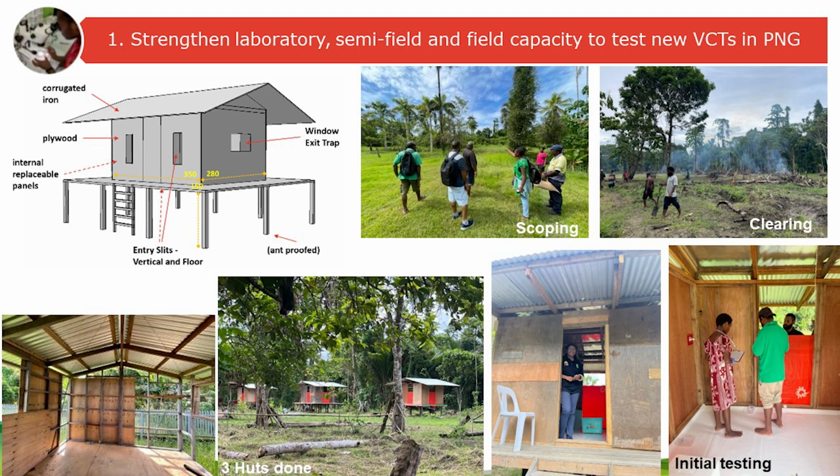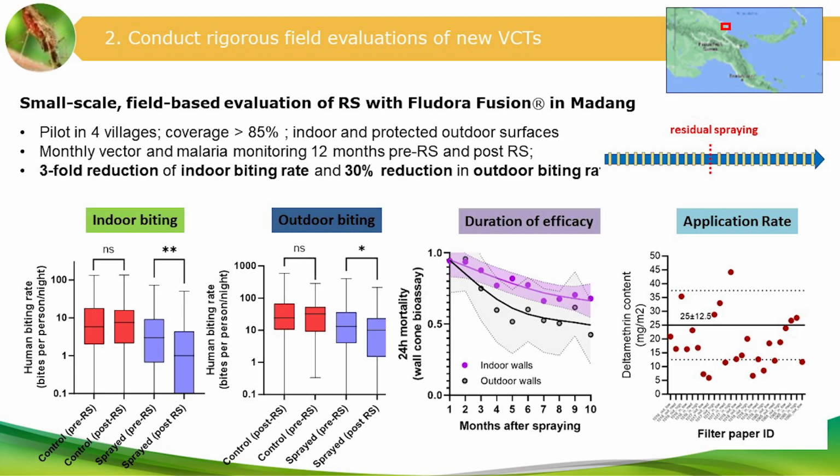And also we built a prototype hut on the same piece of land, and once we were satisfied, we transferred the design to a village where we scoped the village out, talked with the community, and asked if they were willing to have us set up our huts there. Once they were willing, we cleared the area and we successfully built 3 huts already, and we did some initial testing in those huts.